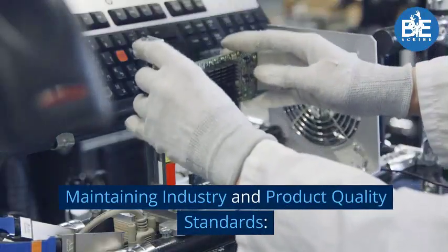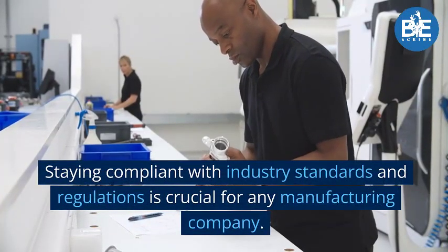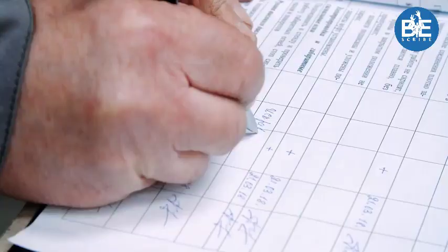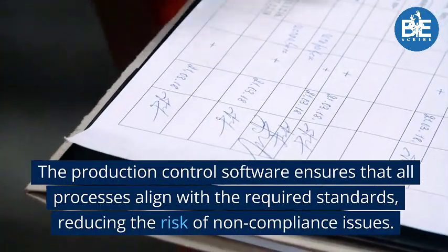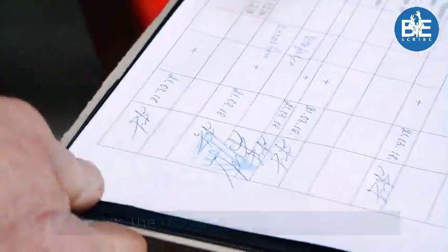Maintaining industry and product quality standards. Staying compliant with industry standards and regulations is crucial for any manufacturing company. The production control software ensures that all processes align with the required standards, reducing the risk of non-compliance issues.